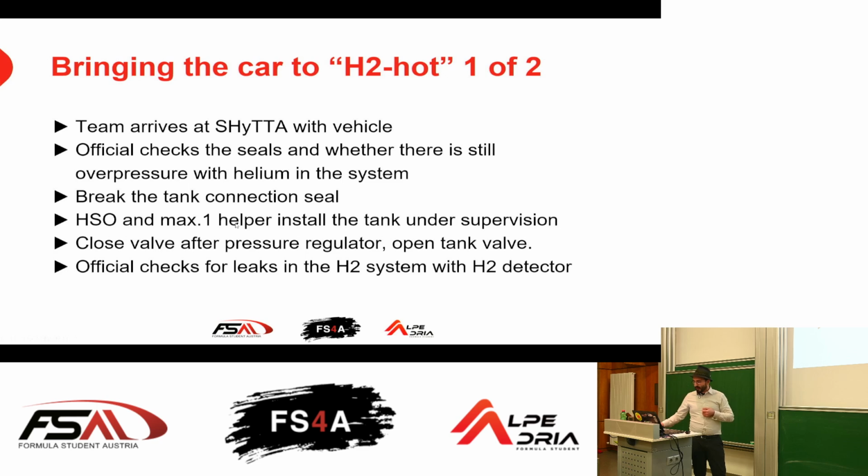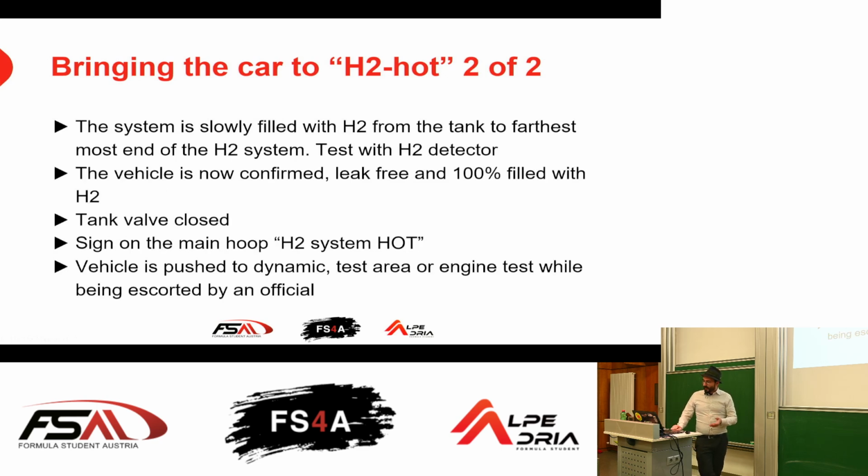Then we connect the tank. It is very closely monitored, so there is a maximum number of people allowed there. Then you have 2 valves, one before and one after the pressure regulator. So you have a specific sequence for opening them. And there is, of course, a final leak check at the tank if this connection is also leak-proof with regards to hydrogen. Then the system will be slowly filled with hydrogen until at the farthest most point of your hydrogen system we can detect hydrogen. And only then it is considered to be completely leak-free, and you are basically ready to go.